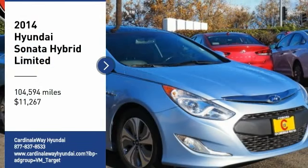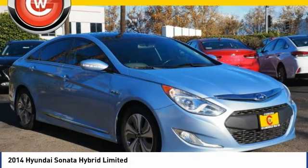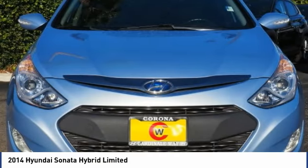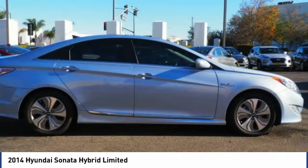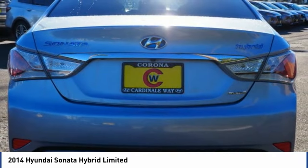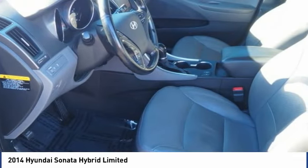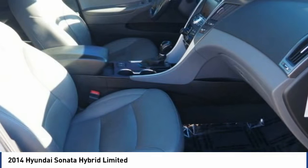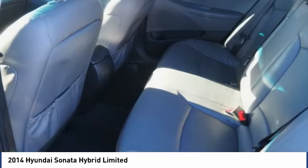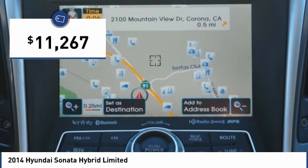Make a great choice today with the 2014 Sonata Hybrid. This all-new hybrid has all the style and premiums you expect in a Sonata, along with 37 city, 39 highway miles per gallon. And unlike other hybrids on the market, it uses a breakthrough lithium polymer battery pack, which runs cooler, lighter, and is shapeable for optimum packaging.